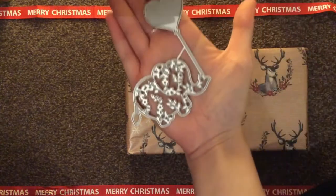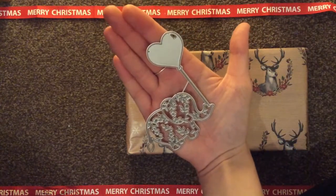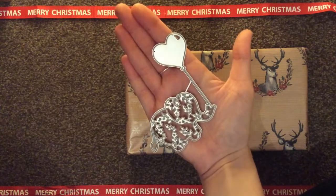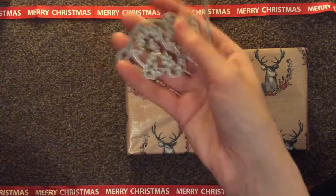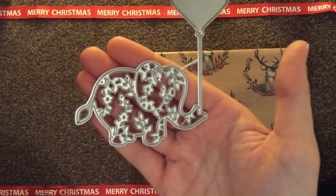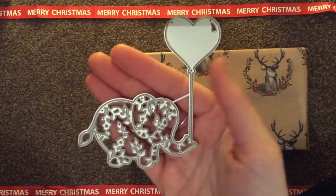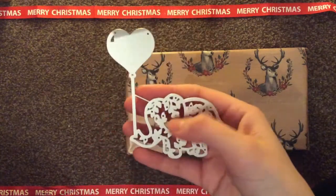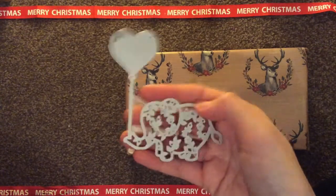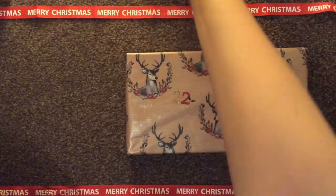So there is that one, a little elephant with a little balloon. That's really sweet, and it's a heart-shaped balloon. I really like that. And the elephant looks florally rather than just plain. A little florally elephant with a little heart balloon. That's so cute. I really like that. Oh, I'm excited to try that one.